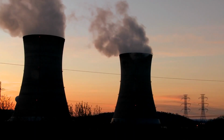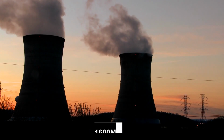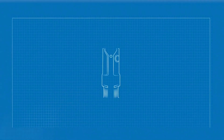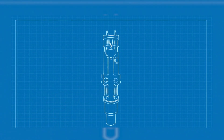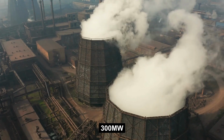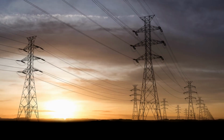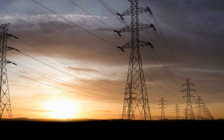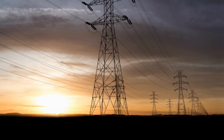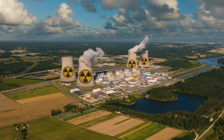In contrast to the upwards of 1600 megawatts of big conventional reactors, SMRs are often considered nuclear reactors with an electrical output of less than 300 megawatts. They can replace outdated coal plants being decommissioned or provide electricity to places where the electrical system cannot handle gigawatts of power. Still, they need help to replace major plants one for one.